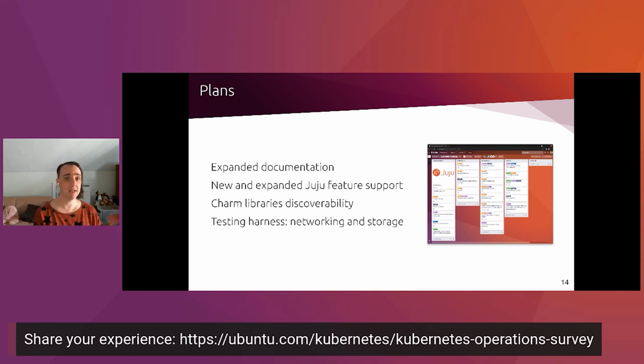The next thing is we are expanding, basically supporting new Juju features going forward and supporting some of the features that we're still missing. We're working on Charm library discovery. Basically right now you can write a Charm library and publish it and talk about it in the forums, and that's great. It's not super easy to find just an arbitrary Charm library on the Charm Hub, and we're thinking about the best way to make them more discoverable.